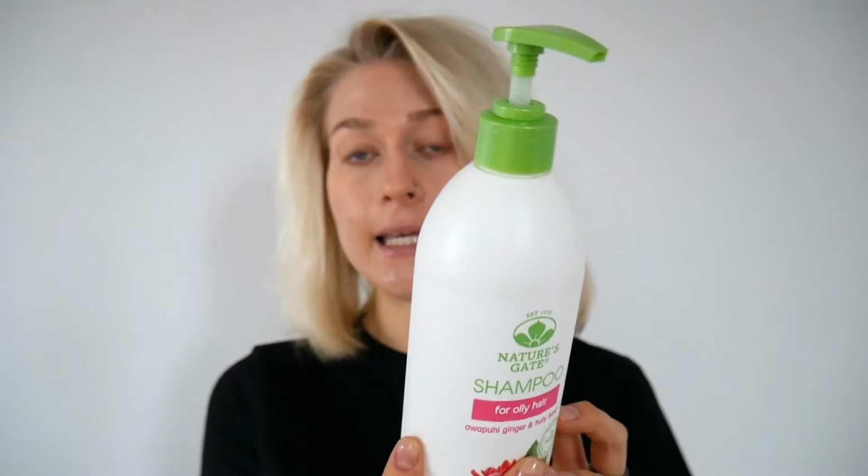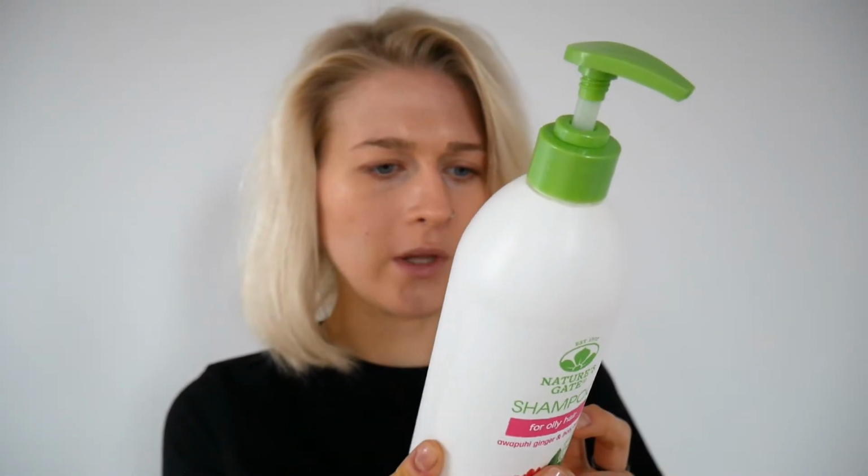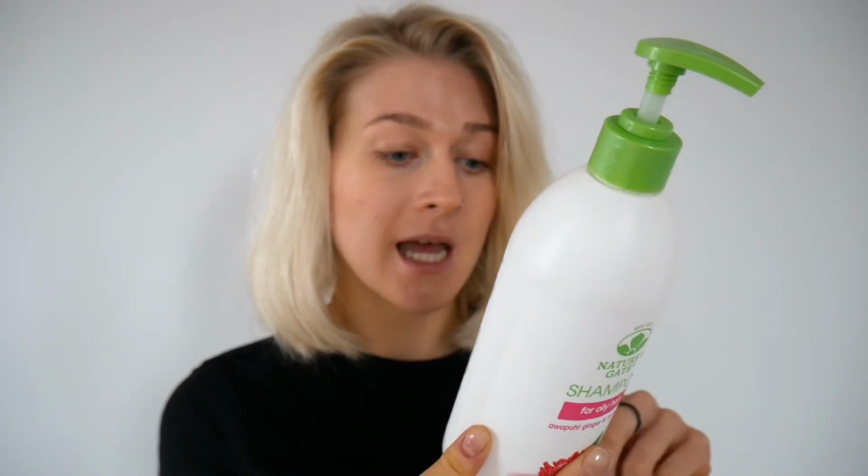If you look at the ingredient list, it seems to contain a lot of good things: jojoba oil, borage seed oil, vitamin E, wild cherry bark, which, as they say, is ideal for oily hair, marigold flower extract, calendula, and a lot of other things that are not really bad. It contains fragrance, but as they indicate, it is phthalate-free fragrance. If you want to know more, you should probably go on their website, naturesgate.com, or ask them a question, if that's a concern.